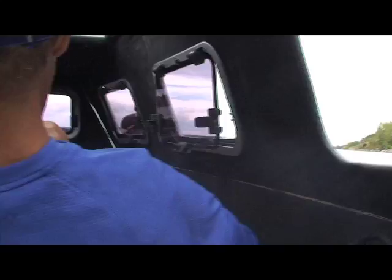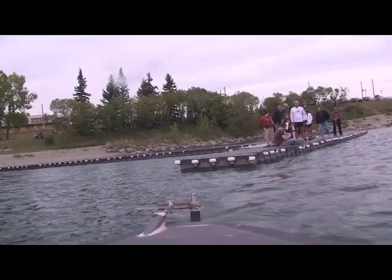It's really slow to rock, hey? Like when you do this, it doesn't really move too much. Yeah, it's sluggish. That's cool, eh? Yep. Dampened, sort of.